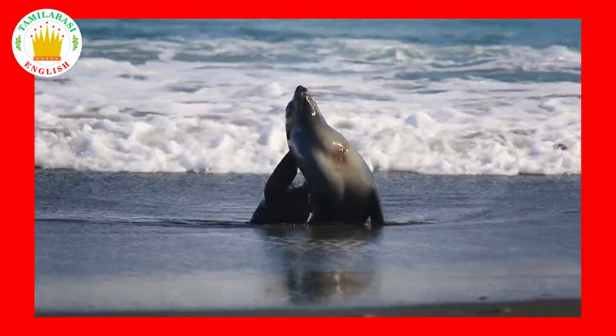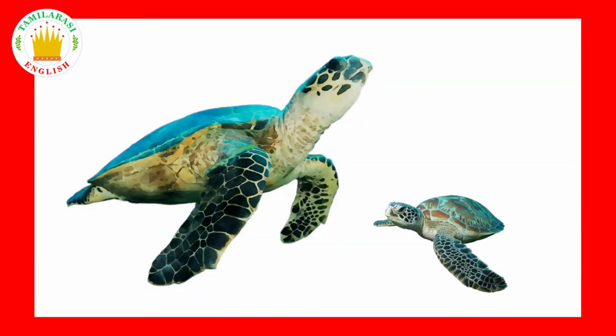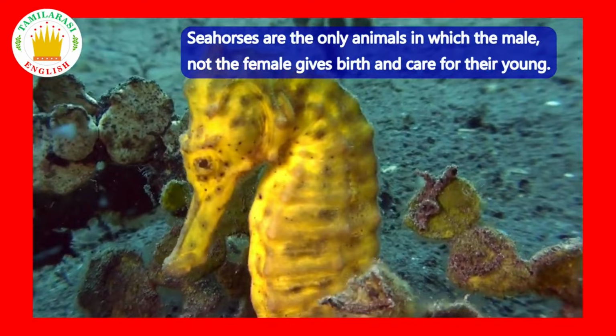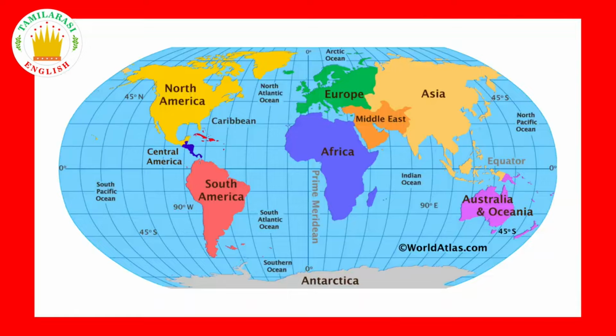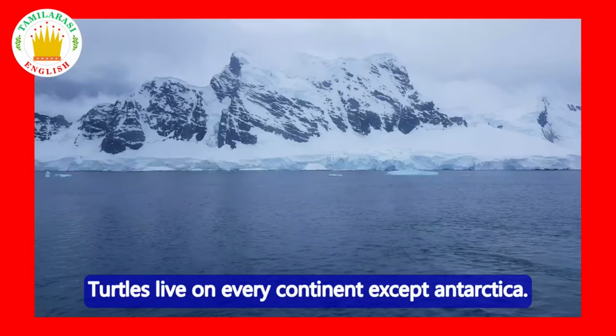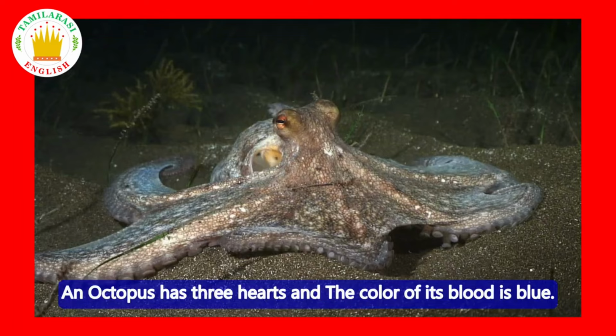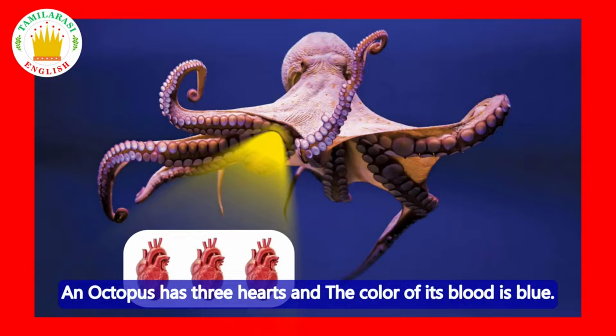Sea animal fact time. Do you know, kids? All around the world, all the animals, only the female gives birth. But in seahorses, it's not like that. The male gives birth and takes care of their young. Next fact. Do you know, turtles live on every continent except Antarctica because it's too cold. The last fact. Do you know that octopus has 3 hearts and its blood is blue?